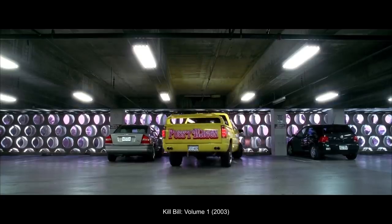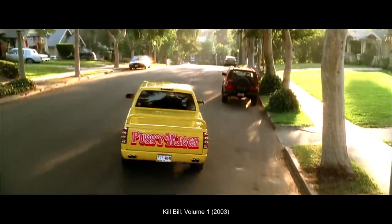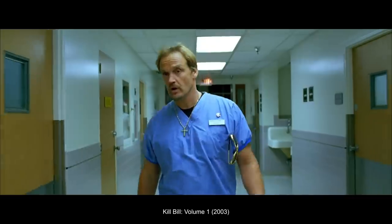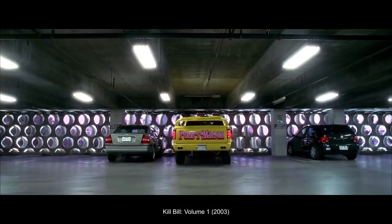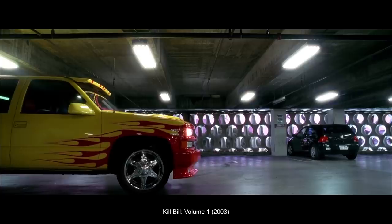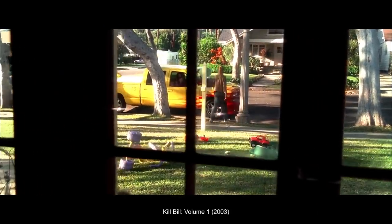This neon yellow lifted Chevy Silverado, complete with flame decals, name decals, and matching vanity plate, is an unbelievably over-the-top pastiche of fragile masculinity. Originally owned by the world's worst nurse-turned-comatose brothel keeper, Buck, the Pussy Wagon's questionable decor decisions tell you everything you need to know about its original owner. But it's what happens to the car next that really cements its brilliance.